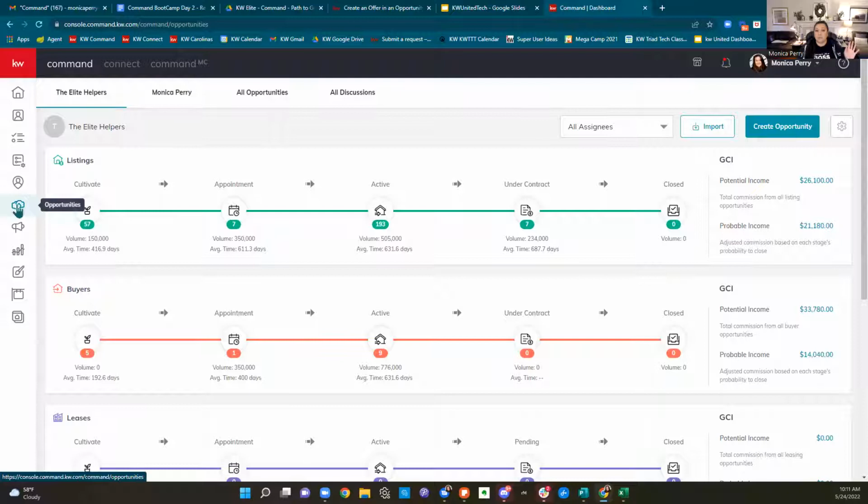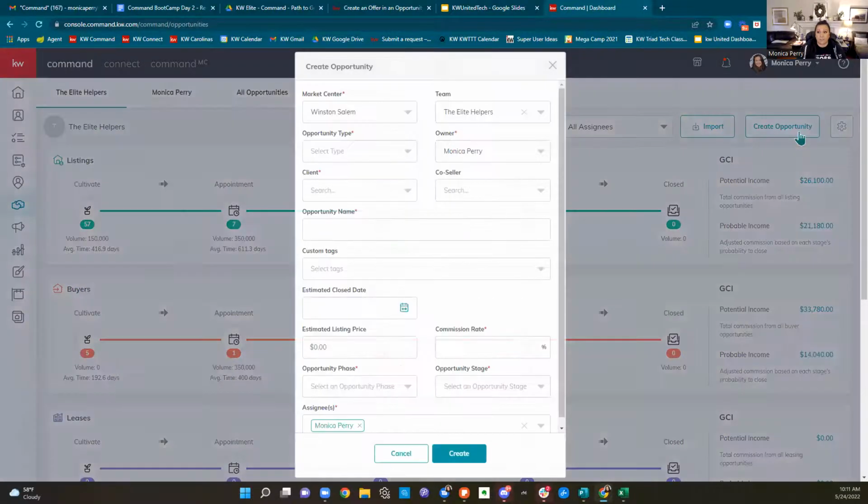And so what we're going to do is actually talk about how we do the transaction. Then we're going to come back and look at all the features that are in this applet, because there are a lot. Then we're going to take a break, and then we're going to look at Docusign. Okay, everybody good? Okay, so we're going to come into the upper right corner of this opportunity screen and click Create Opportunity. We're going to get this window.